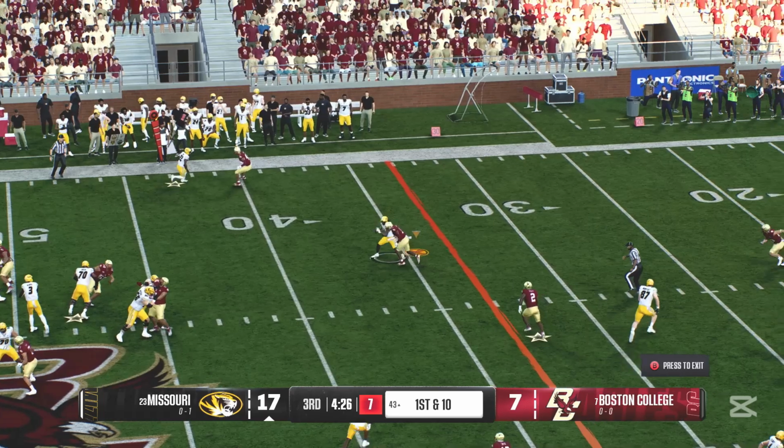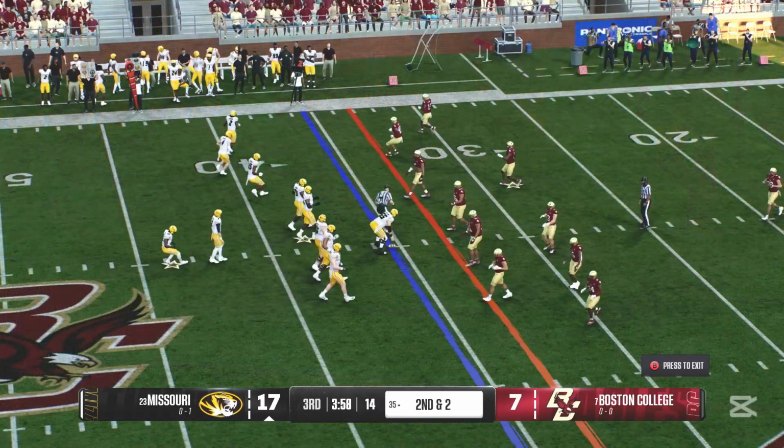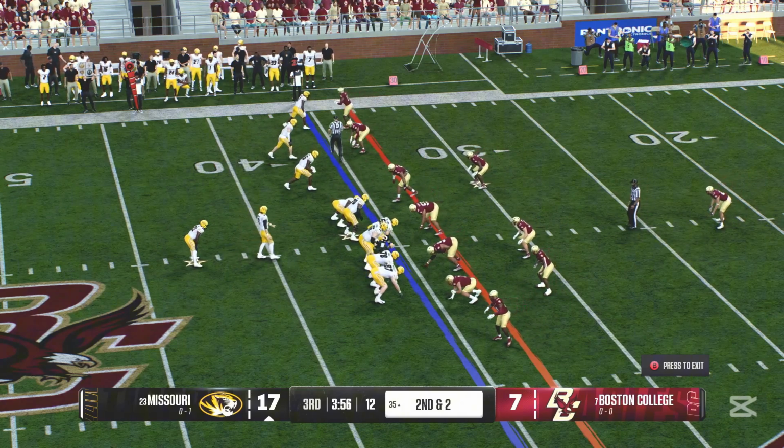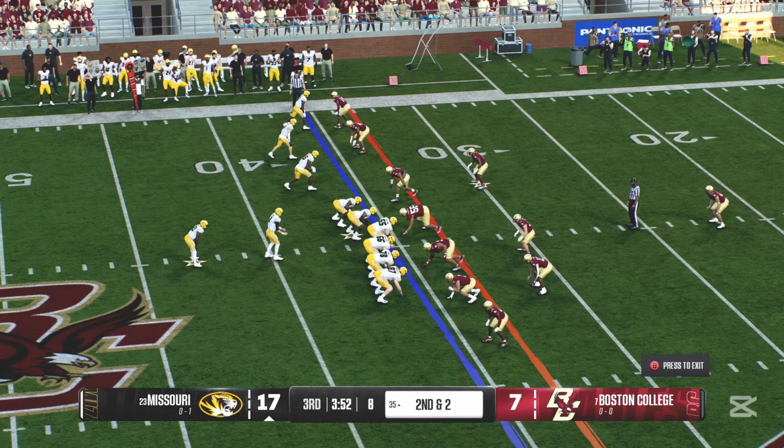Going up top on 1st down. That's reeled in. It's Johnson. He's brought down. Solid pickup, a little bit short of the 1st down. Clock ticks under the 4-minute mark here in the 3rd quarter.